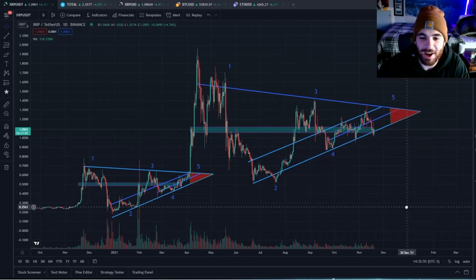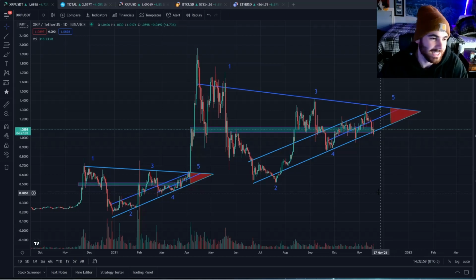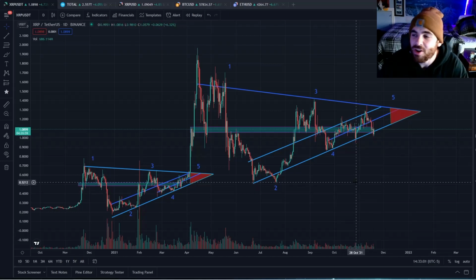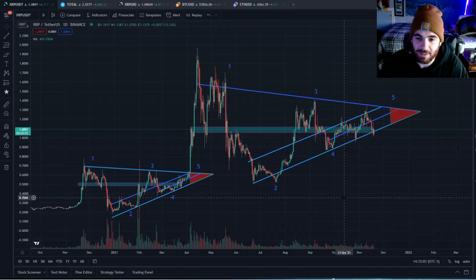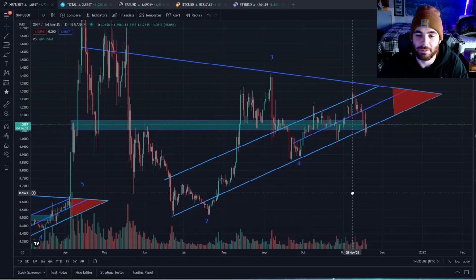Alrighty, guys, let's jump right into it, and I'm going to try to make this quick and let you guys know exactly what I'm seeing in the XRP price chart right now and how I think it will respond in the coming weeks. Well, right now we actually see XRP doing something extremely positive.